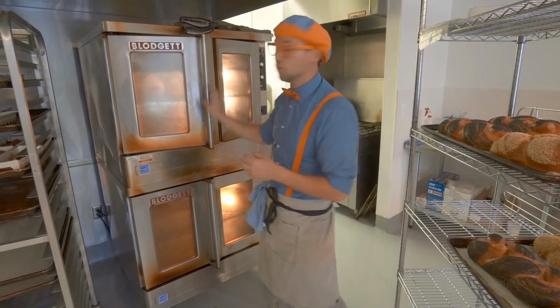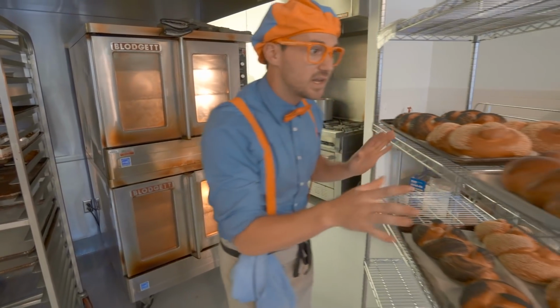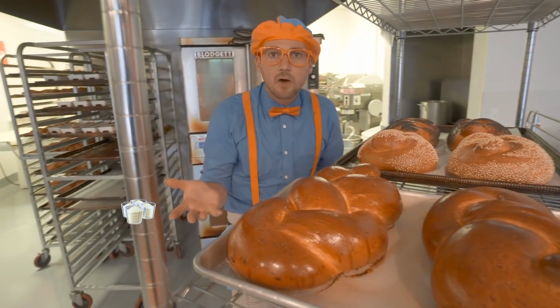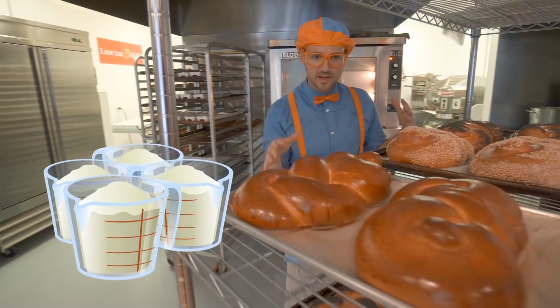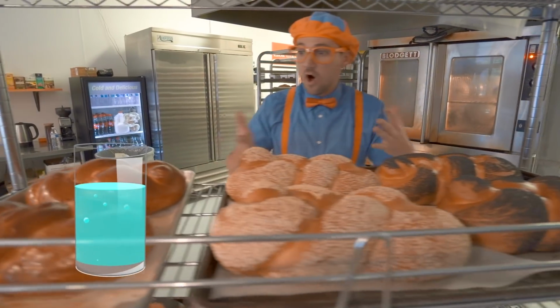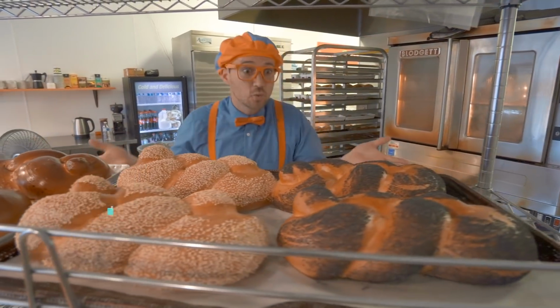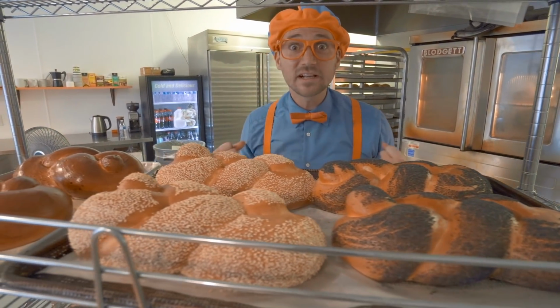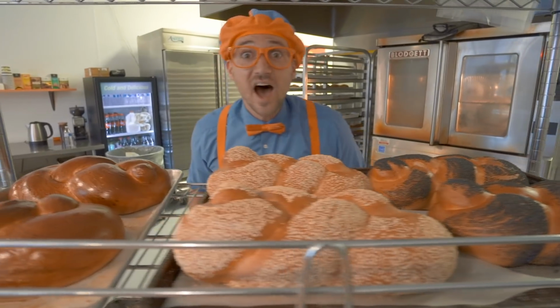Wow, wasn't that cool? Creating these from scratch? Yeah, it used to be flour and some other dry products, and then we added some liquid. And now, with all these other things, it grew into some tasty baked goods. I'm so excited to eat these. Yum!